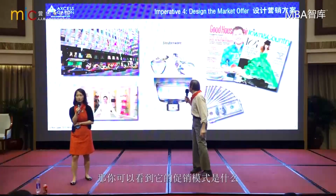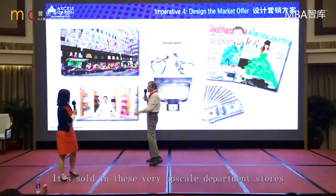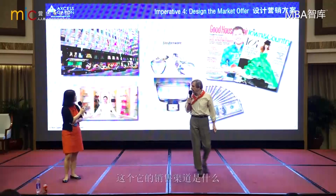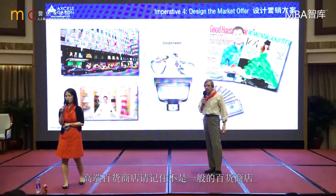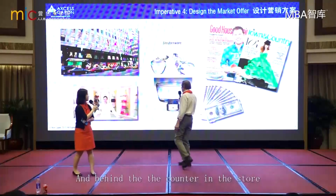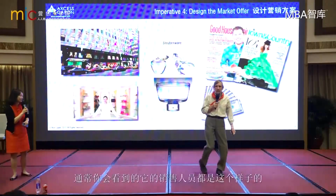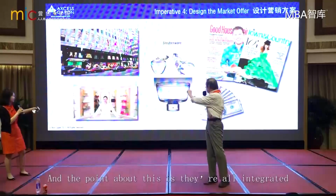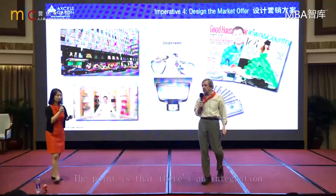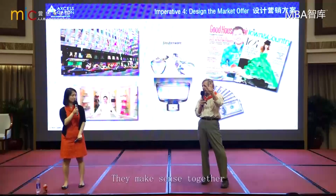It's promoted in what we call shelter or high quality magazines, luxury magazines where the product is displayed. It's sold in very upscale department stores, I think that's probably Fifth Avenue, New York. Bloomingdale's, yeah. Remember, not ordinary department stores but high-end stores that sell luxury goods. And behind the counter in the store is a well-dressed, articulate salesperson. And the point about this is that they're all integrated, and of course the price is high. So there's an integration between all these different elements of the marketing mix. They all hang together. They make sense together.